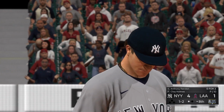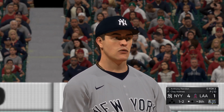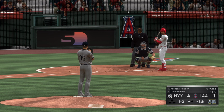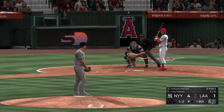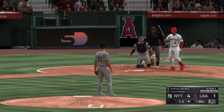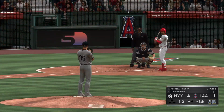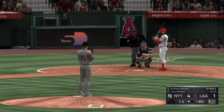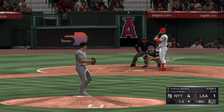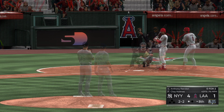It's 1-2. Well, when you're behind 0-2 as a hitter, you're in swing mode. Nothing changes that like seeing something hard bearing in on you, though. The 1-2 pitch. And it's fouled away. Here's another 1-2. To 2 balls and 2 strikes now.